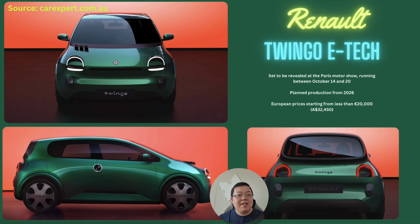32,450 Australian dollars in terms of the conversion. It might be a bit different if we do get that over here, but we are going to see it in more light as soon as it hits the Paris Motor Show, which is due to commence sometime over the next week. So it'll probably be next week's update. Watch this space.